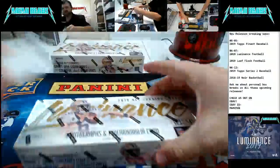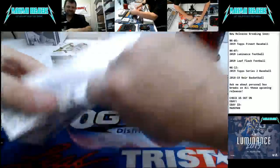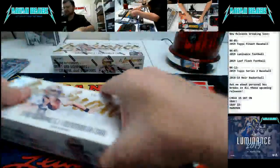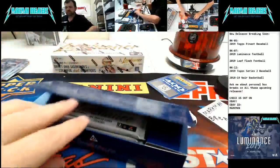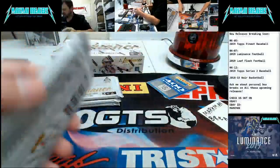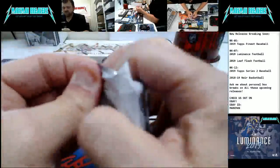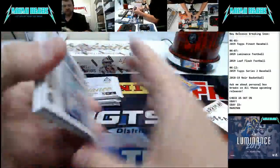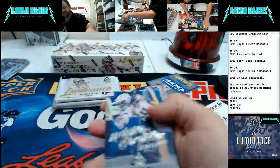Box 11. The patch has been elusive thus far. Empty. All right. Now, this is either a patch or another big, thick autograph. Here we go.